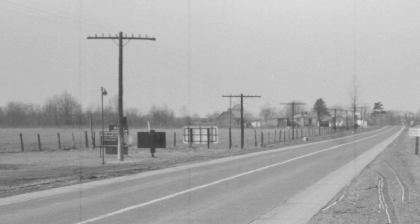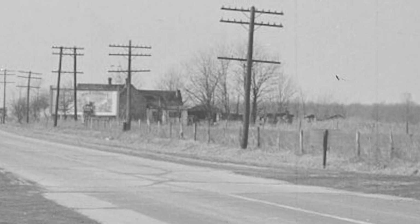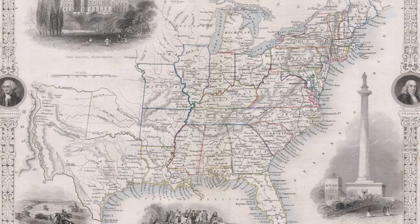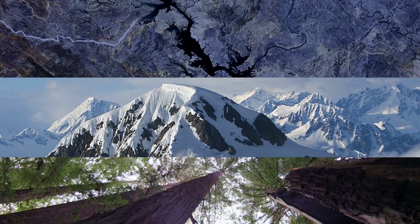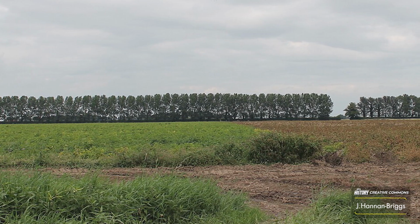Crossing state lines 186 years ago when this monument was put here was an entirely different experience from what we know today. The borders were often vaguely indicated and there was no unified system to include welcome signage. The most basic markings included natural geographical features like rivers, mountains, or prominent trees. In some cases, trees would be planted explicitly to mark the territory.